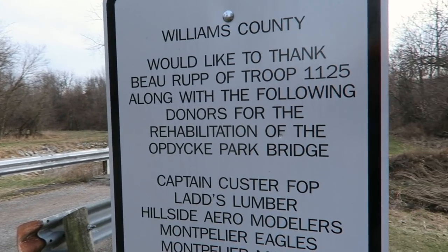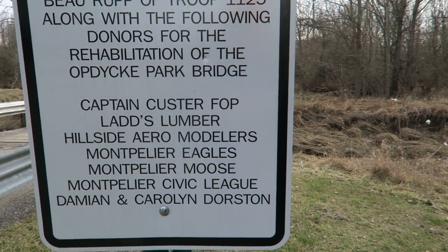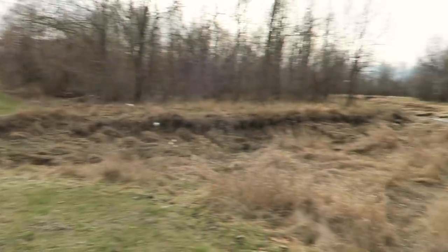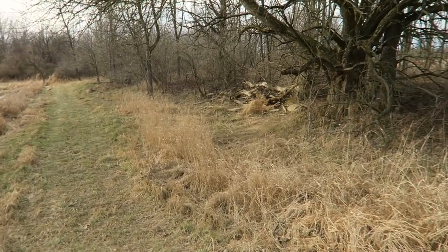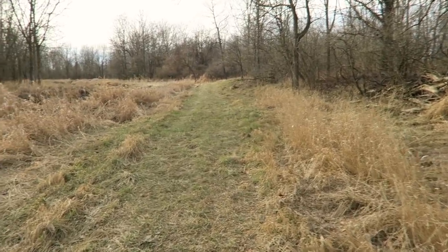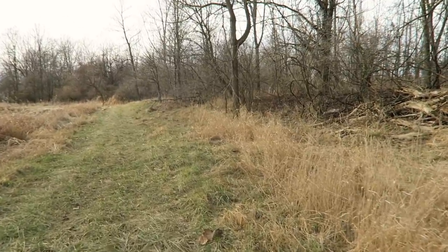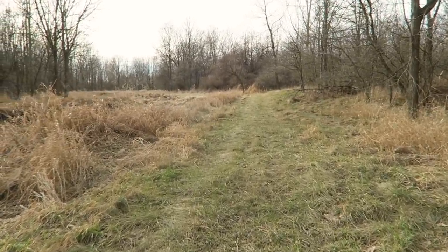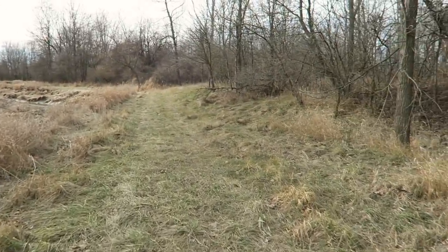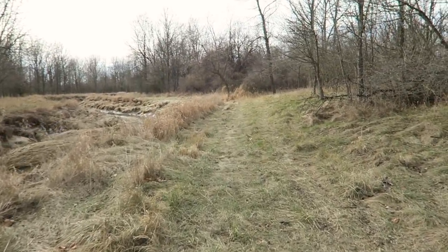Wow. You can see that it looks like a Boy Scout troop did the rehabilitation job here. I don't know if that's really cool or kind of scary. Like, no offense to the Boy Scouts or anything. It's a great thing to have clubs like that to get young people outdoors. But I'm hoping it was some scouts with a little bit more experience that did the construction.